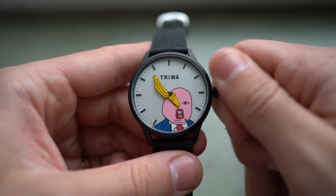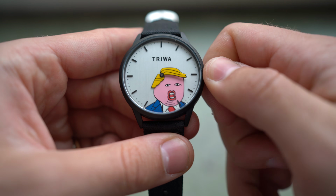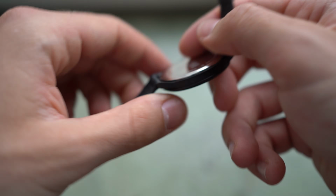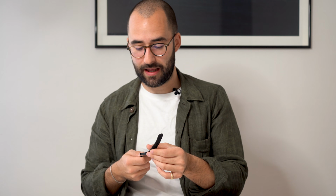This is a watch I never wear actually, but I think it's a fun piece. It's quirky, and it can stay in the collection. It didn't cost me much. It cost like 100 euros or something. So this is probably perfect for Halloween or something. But it's a fun watch. I like it. But as I said, never use it.